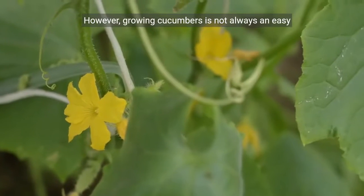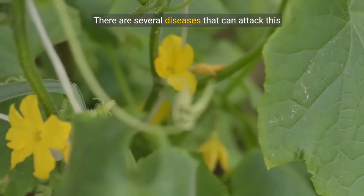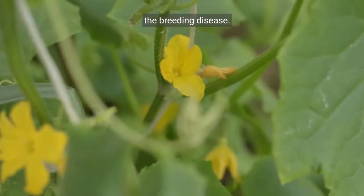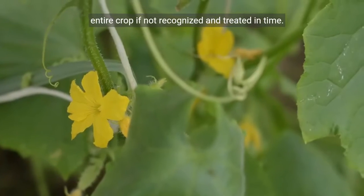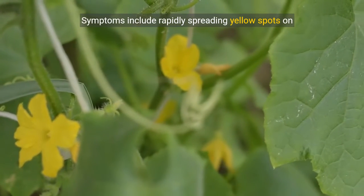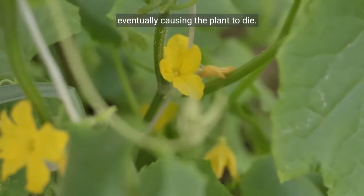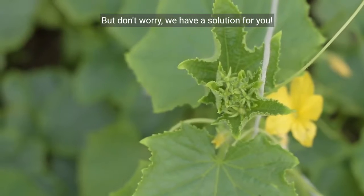However, growing cucumbers is not always an easy task. There are several diseases that can attack this plant, and one of the most dangerous is precisely blight. Blight is a fungal disease that can destroy the entire crop if not recognized and treated in time. Symptoms include rapidly spreading yellow spots on the leaves, and the leaves may turn brown and dry, eventually causing the plant to die. But don't worry, we have a solution for you.